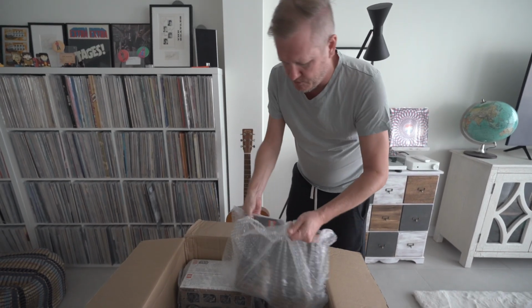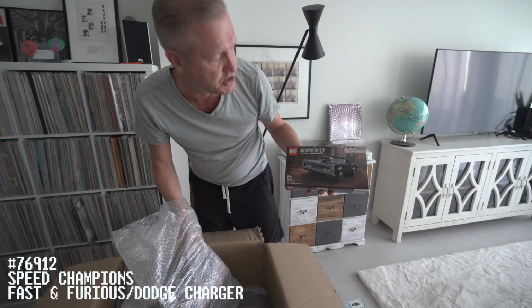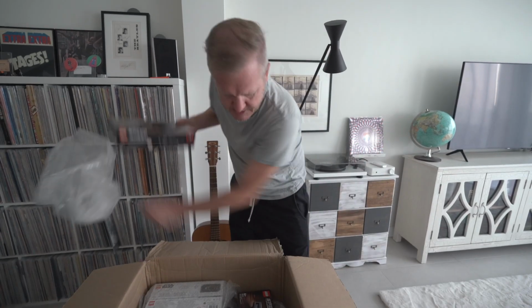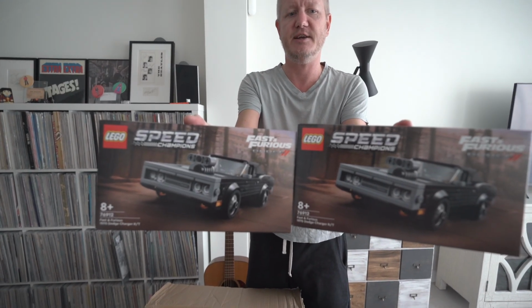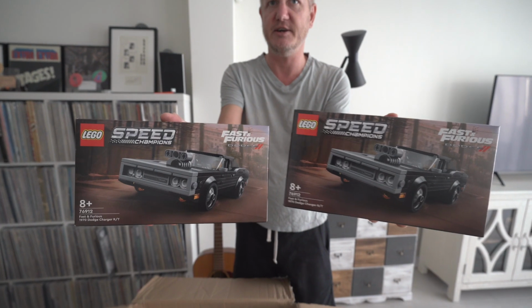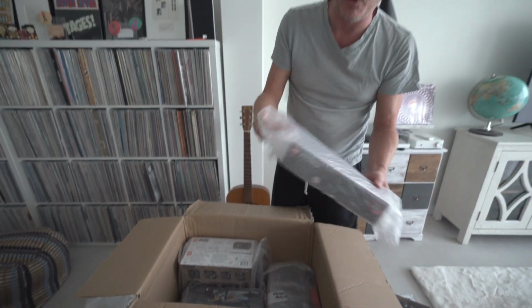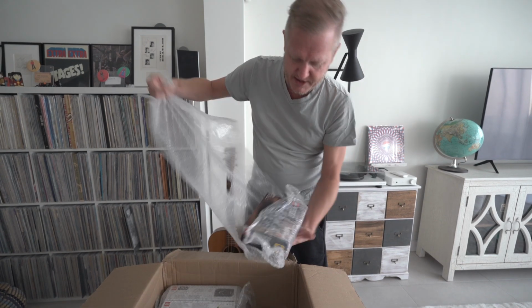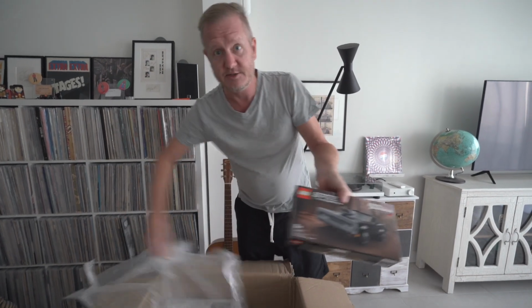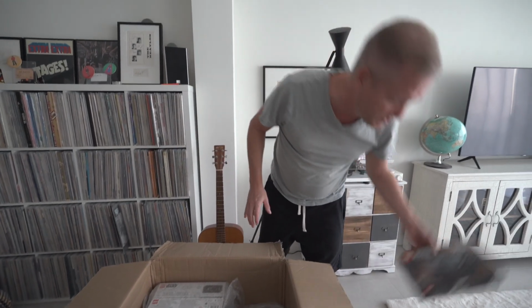Next up we have more Speed Champions, the Fast and the Furious, the Dodge Charger. There is another one, and I do think there should be a third one in here somewhere as well. Let's see. Oh yep, here we go, this is the third one. Oh, they really wrapped everything up really nice. So that's the third Dodge, the Fast and the Furious one.